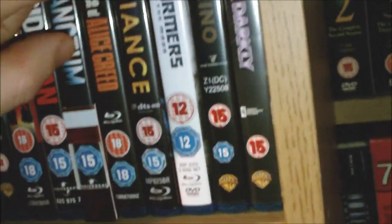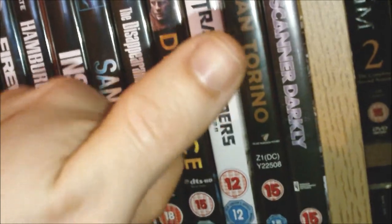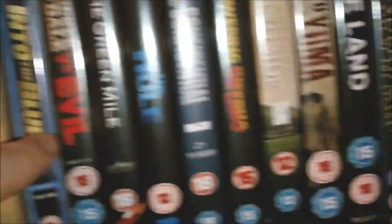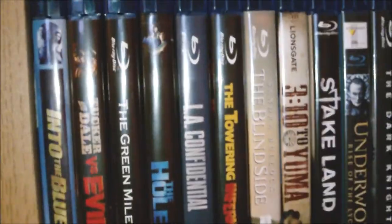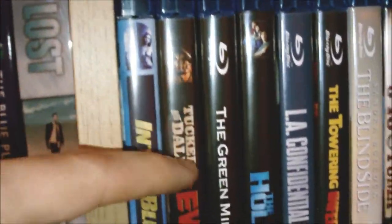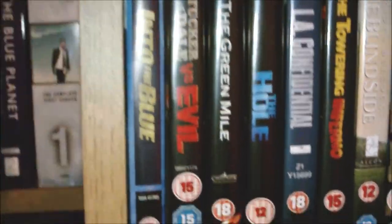Gran Torino, again that was another film that Ray sent me, so cheers Ray. And A Scanner Darkly, which I've still not watched. Into the Blue, Tucker and Dale vs Evil, which was terrific. When this first came out there was like a price error or something. They were selling this for £4 odd on pre-order.